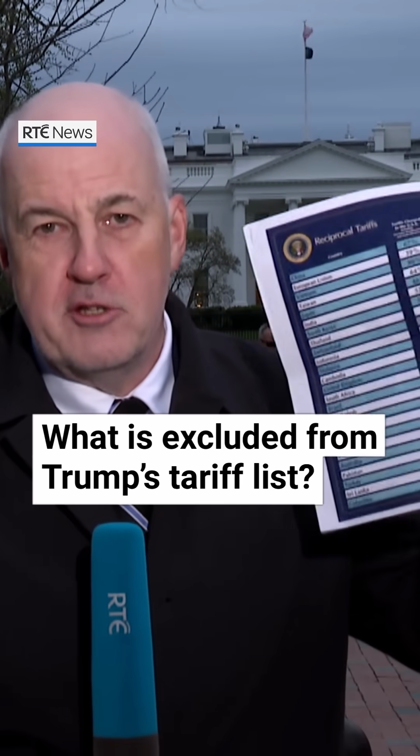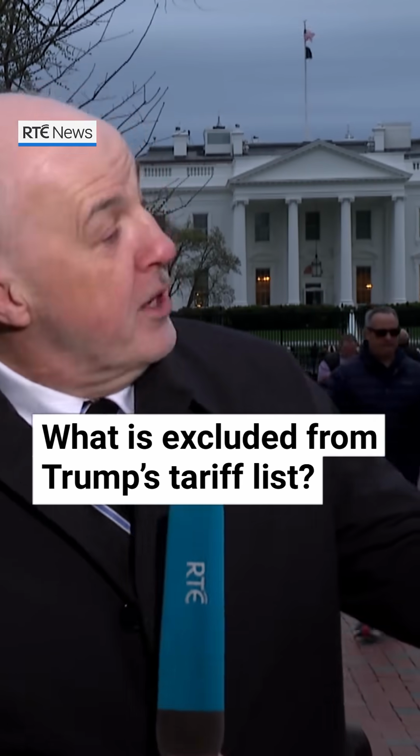So here it is, the Trump tariff list that we've all been waiting for a couple of weeks now, and in truth it is a pretty big deal, laying down some very severe tariffs. That's import taxes on goods coming in, 20% on EU goods. That's everything that's made in the European Union and sent over here. Or rather, not quite everything, because there's two big categories that are excluded from this list of tariffs of things that are made in the EU.